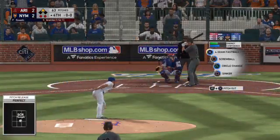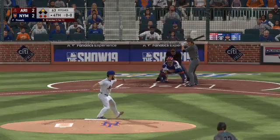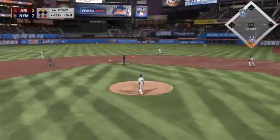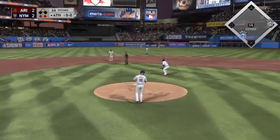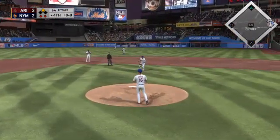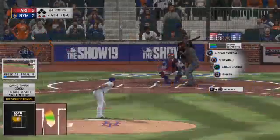In now, Zach Greinke, runner in scoring position with 2 gone. He's set. Here it comes. Back up the middle. 4-4. And that's through into center field. Base hit. 4-4. And the go-ahead runs in to score as they break the tie. It's 3-2.